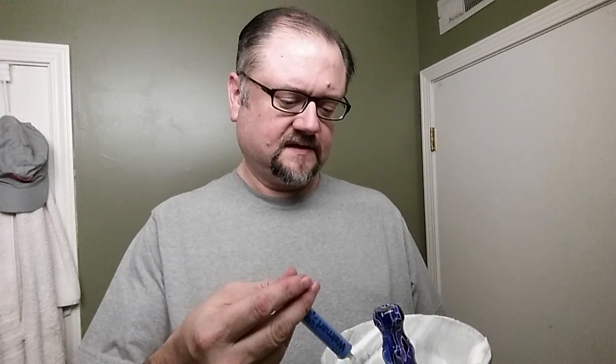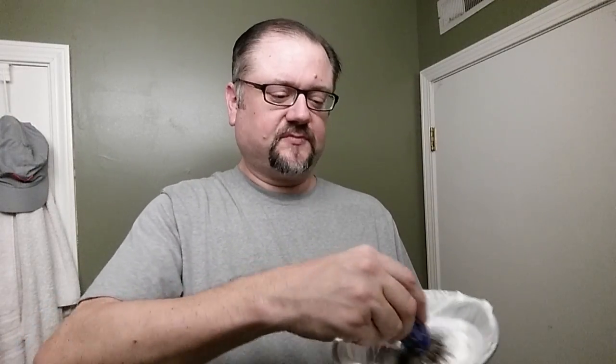This is my travel bowl. It's melamine, so it's not going to break on me. And this again is a Dollar Tree special. So even if it does break or get crushed or squished, I'm out exactly $1.